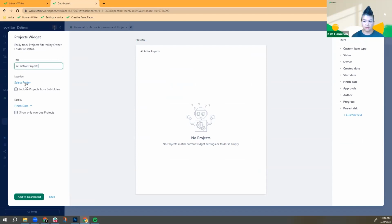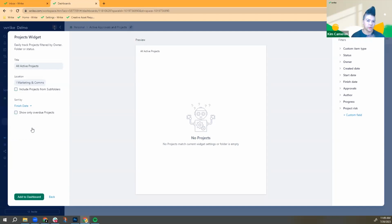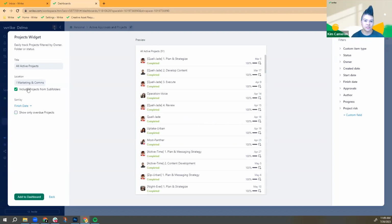projects. Choose our folder location. I'm going to keep it simple right now, and we're just going to look in the entire marketing and comms department for now. I do want to kind of rifle down through the folder structure, right? I want to see what's going on. So I'll check this box and whoa, you can see right away in the preview here that we now have 91 projects to take a look at.